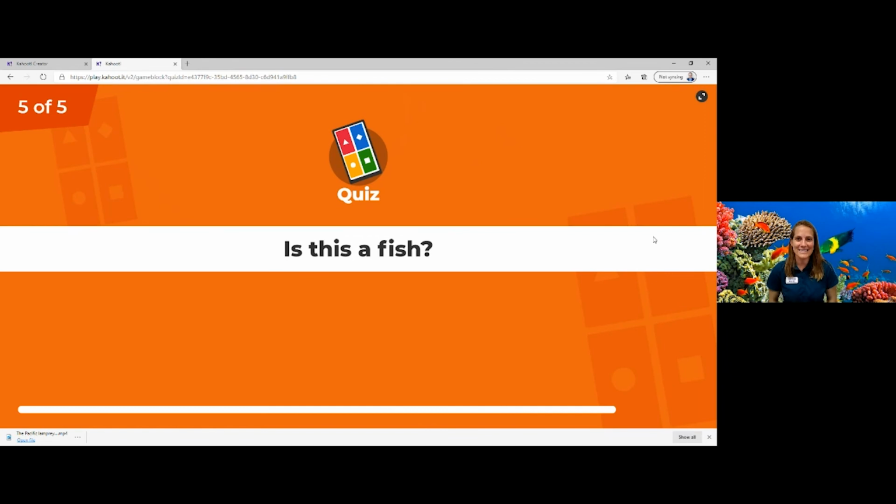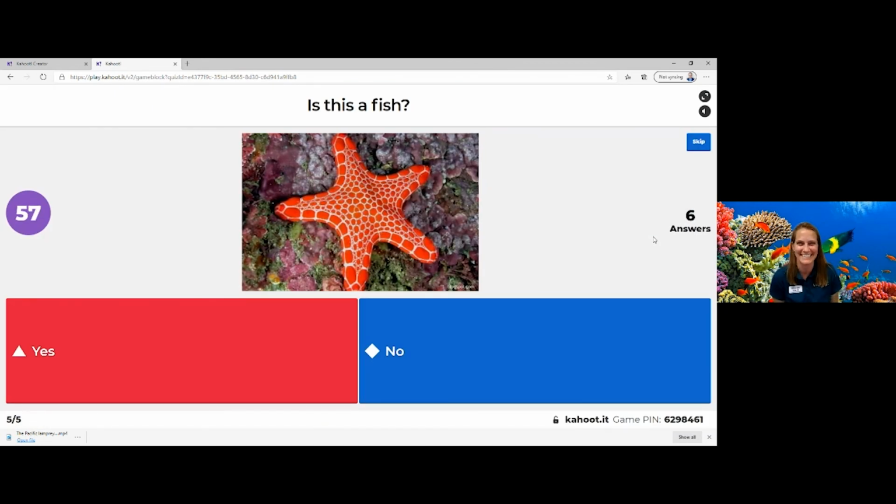Last one. Is this a fish? Remember our first kind of game that we played? This kind of goes along with it. So just two options for this one. Is this a fish? What do you think? Yes, red triangle, or no, blue diamond? This is a sea star or starfish. Is it a fish? Kind of tricky. Yes, red triangle, or no, blue diamond? What do you think? Get those answers in.